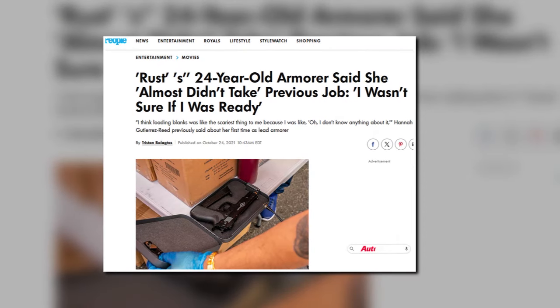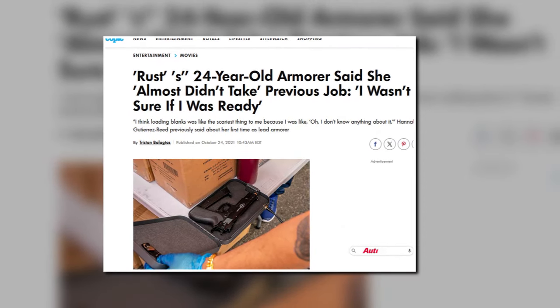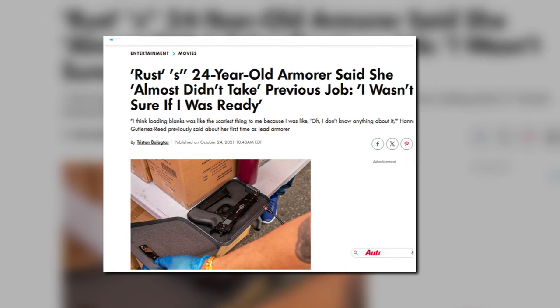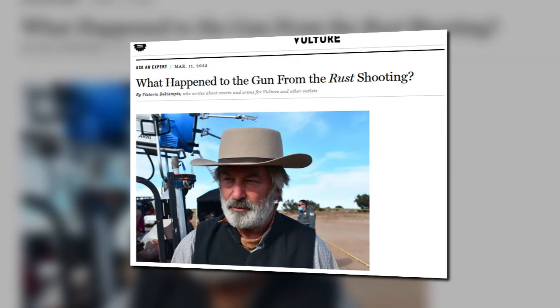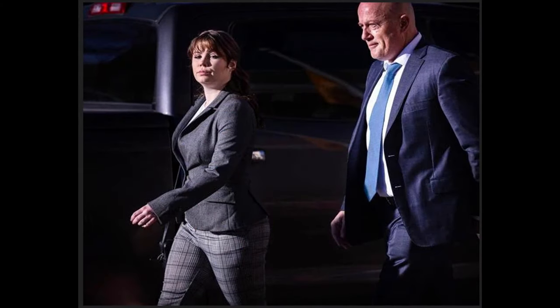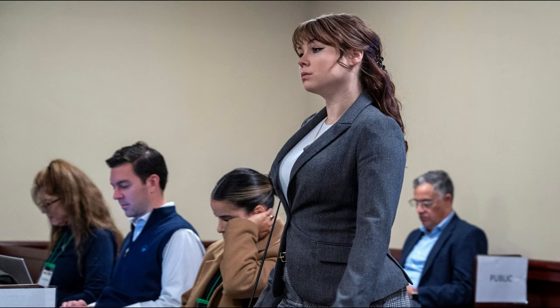And she actually went on a podcast a month before she began work on the Rust set and about a month before the Rust incident, where she said she wasn't sure if she was ready for that role, in other words, the previous role. And so I think where we are right now with Hannah on trial for involuntary manslaughter, a woman has died, the director also injured, I think that answers that question. Was she ready? Was she the right person for the job?